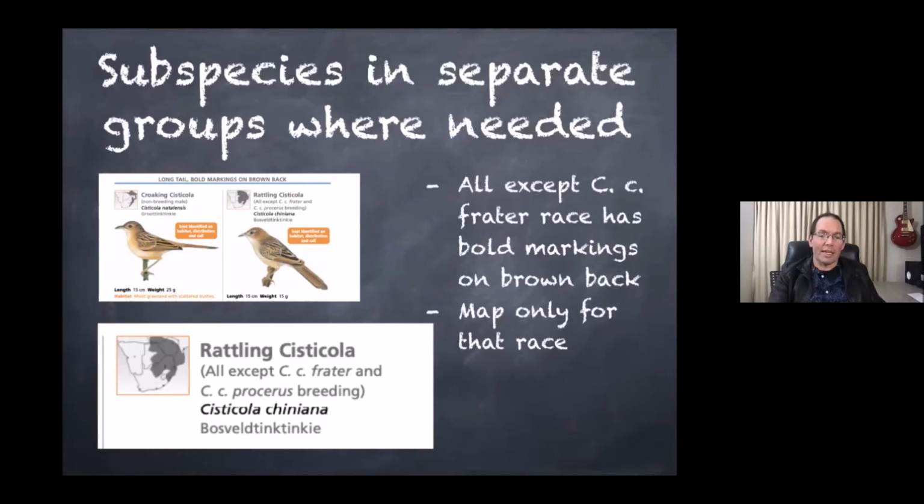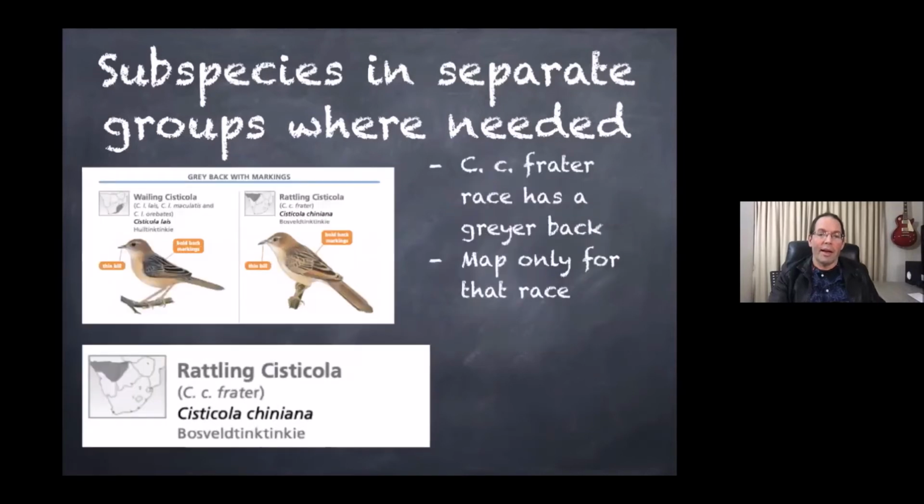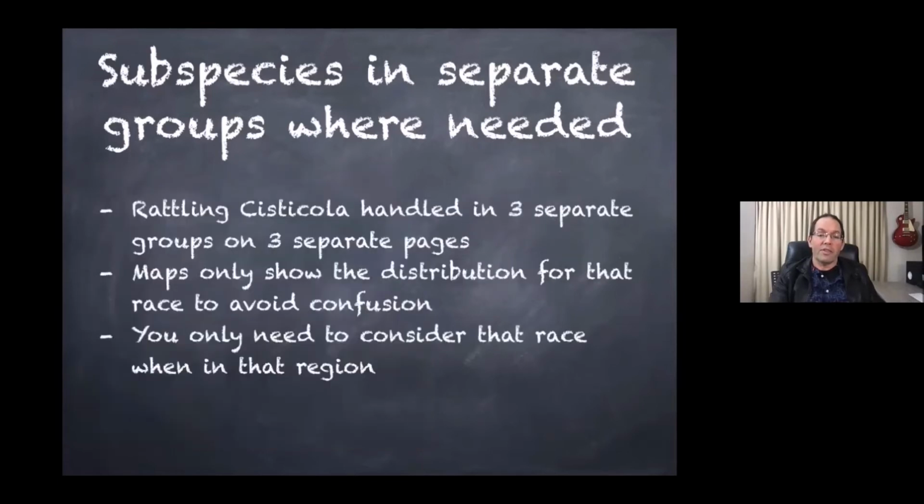You'll see this rattling cisticola map doesn't have that piece up in Mozambique because it doesn't include that distribution. Finally, you have one particular race of rattling cisticola in Namibia, which has a grey back versus a brown back, and we've put that in the grey back with markings group. So rattling cisticola appears in 3 different places because it has 3 different visual representations that, if you tried to lump them under one set of pointers, would probably leave you confused, particularly in breeding season in Mozambique. So we've essentially split them out visually to avoid any confusion.